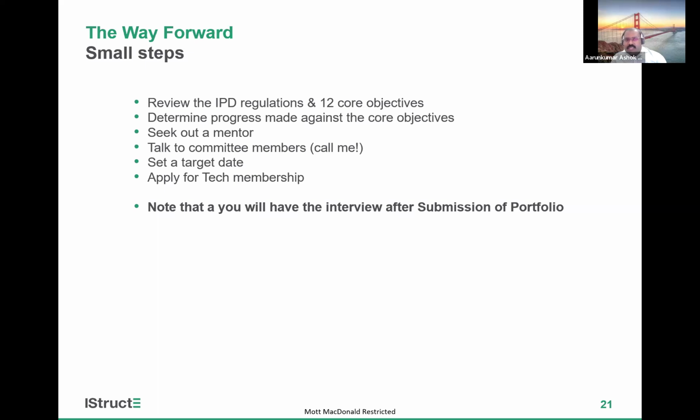Note that there will be an interview section after submitting the profile. Two members from the IStructE will come and interview you. Please be specific: whatever you have written in the profile book, they will ask questions from that. They will not ask anything apart from the profile. They will open the book and ask questions from that book. So if you fulfill all the requirements, you will pass.